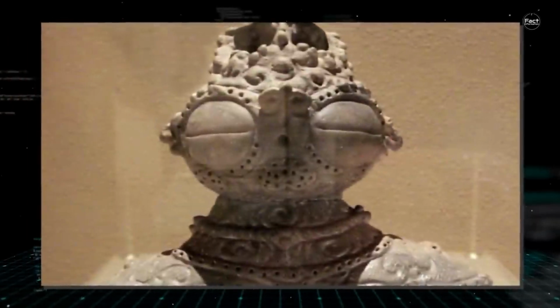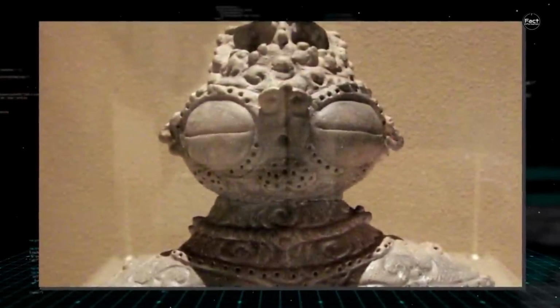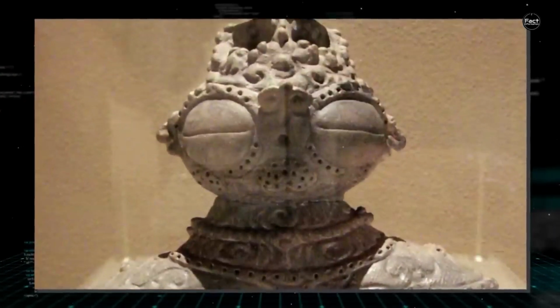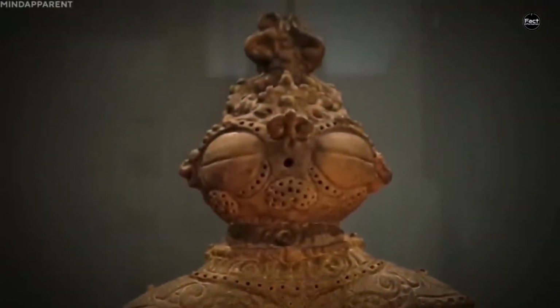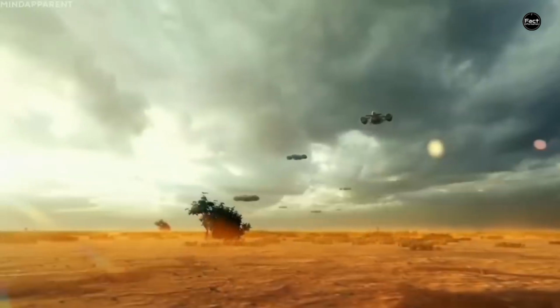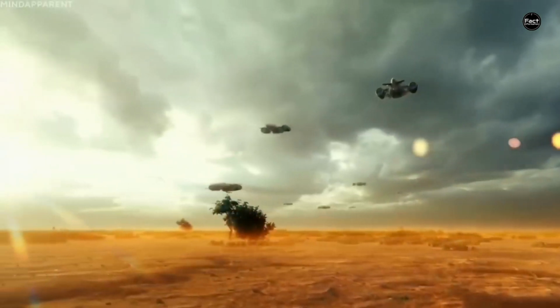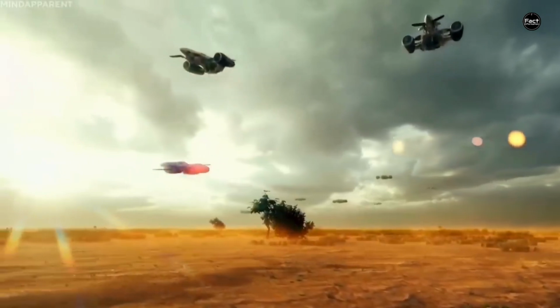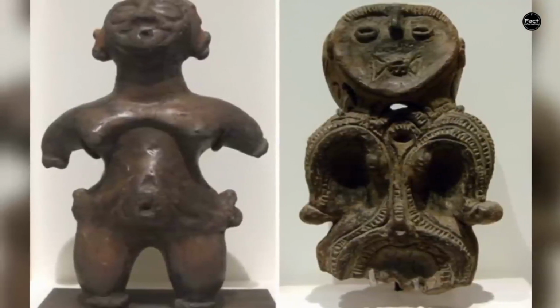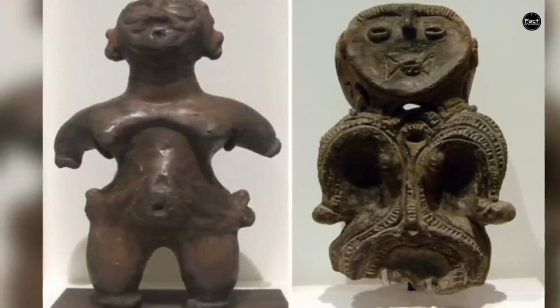The purpose and meaning of the Dogu figurines remain a subject of debate and speculation among researchers and enthusiasts. Some theories suggest that the figurines were used for religious or ceremonial purposes, possibly as talismans or offerings to ensure a successful hunt or to ward off evil spirits. Others propose that the Dogu may have served as fertility symbols or representations of ancestral spirits.